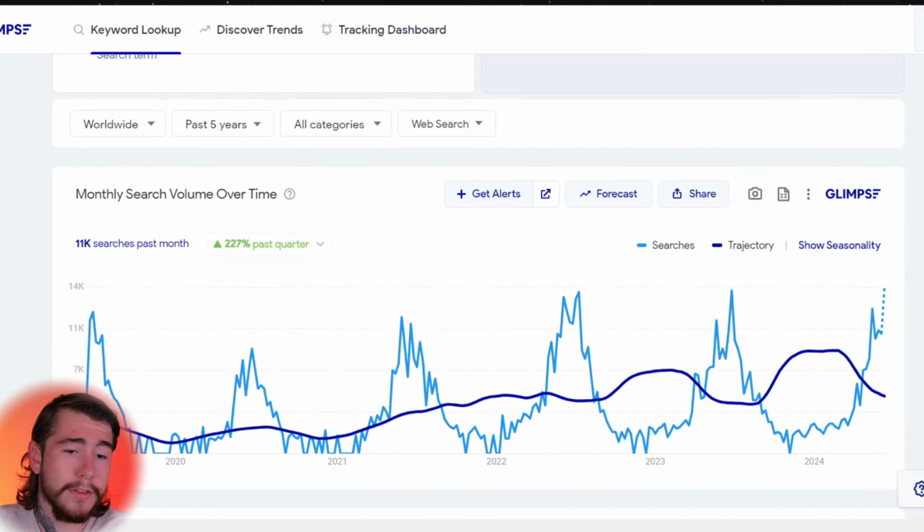Moving over to the Google Trends data, you guys can see this is another product that peaks every single year around this time. Once again, it's currently at peak interest, and it's getting over 11,000 searches every single month, up 227%. So this is definitely one of those trends you're gonna wanna jump on this summer.